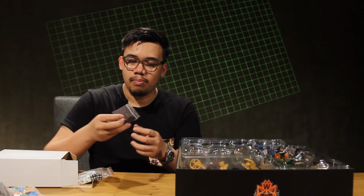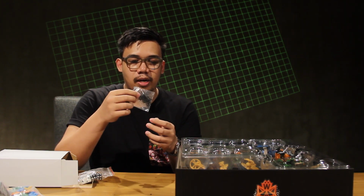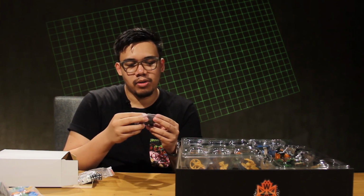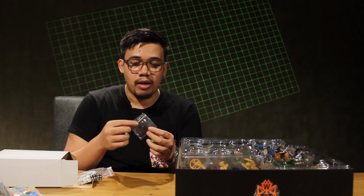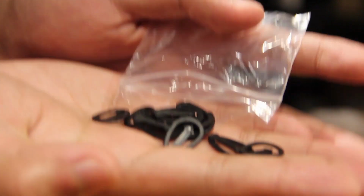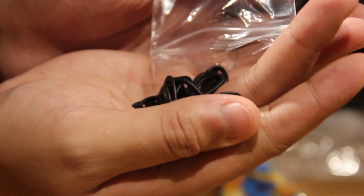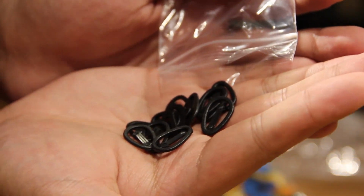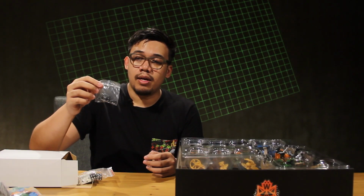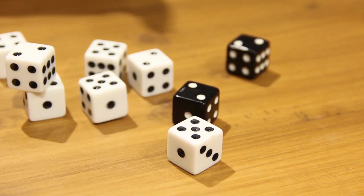Next are these markers that you will be using in order to keep track of the damage probably, or the energy that you have already consumed for your mech. Maybe this is also something that you will be using for the pilot cards. I'm not sure yet. I really want to know what these are for, but it reminds me of games like Zombicide. Next are these 10 six-sided dice.